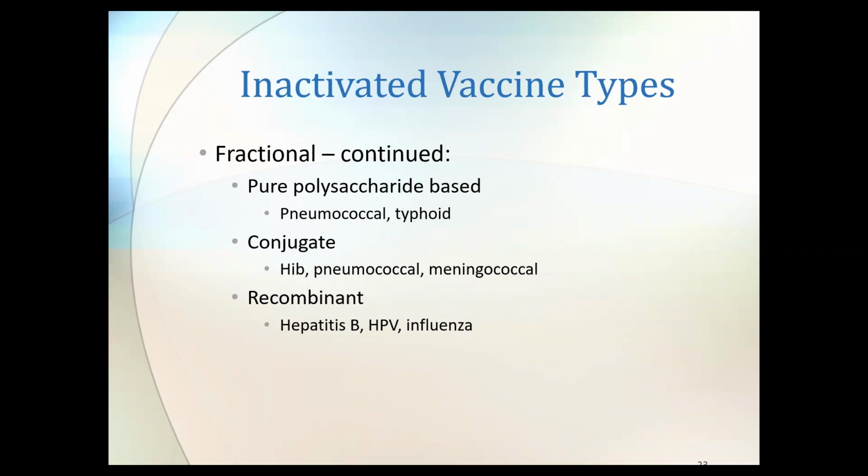Our conjugate polysaccharide vaccines that we use include Hib, pneumococcal, PCV13, Prevnar 13, and the meningococcal vaccines, Menactra and Menveo. Now our final type of fractional vaccine is recombinant. So recombinant vaccines are produced by genetic engineering technology.